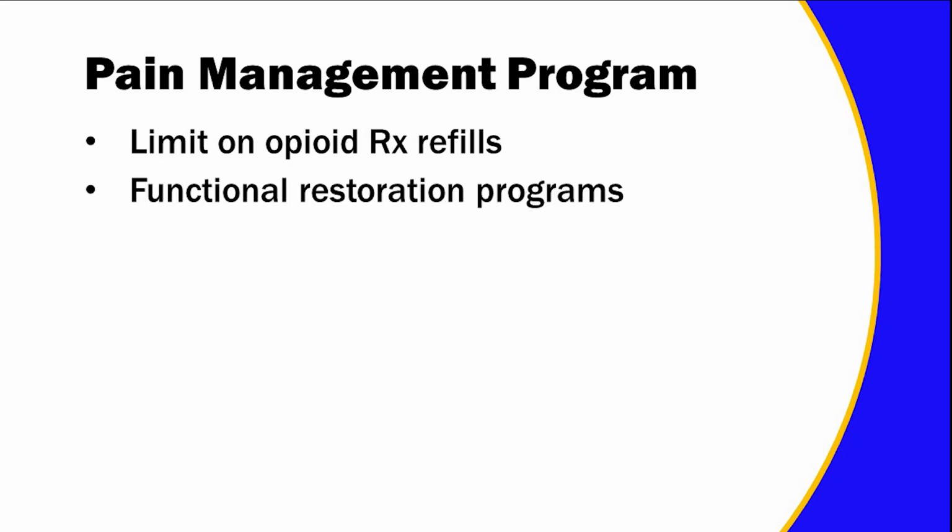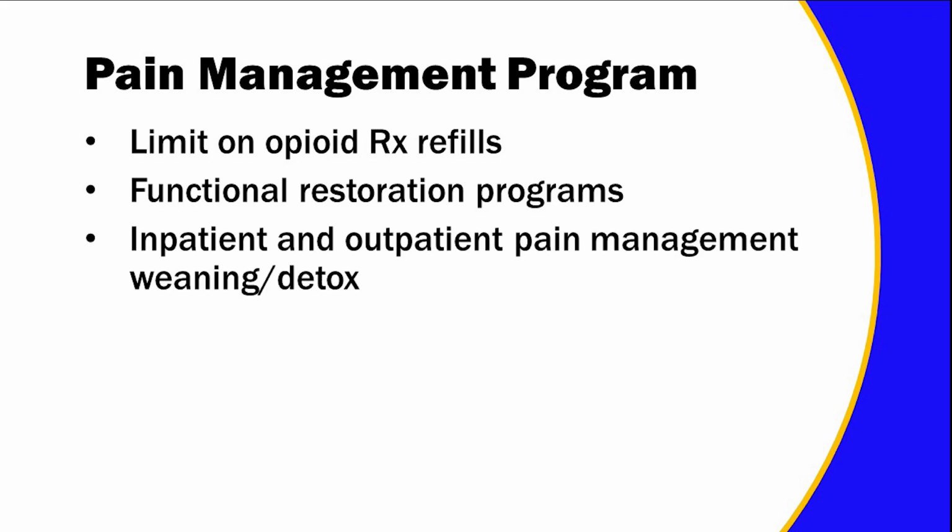Functional restoration programs. This focused care for back pain sufferers aims to restore physical functioning, improve pain coping skills, reduce opioid medication dependency, promote a return to a productive lifestyle at work and at home, and limit the need for future medical treatments. Coordinated inpatient and outpatient pain management, weaning, and detox. Chesapeake Employers provides this treatment for injured workers under our care who have become dependent on excessive use of opioids.